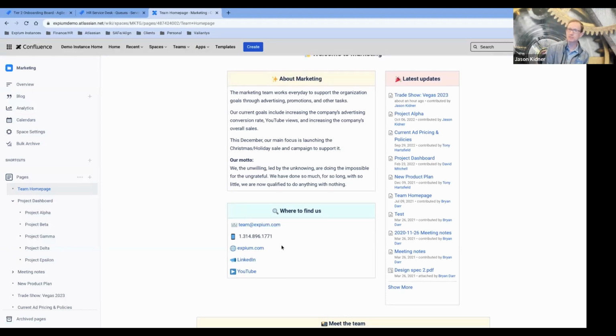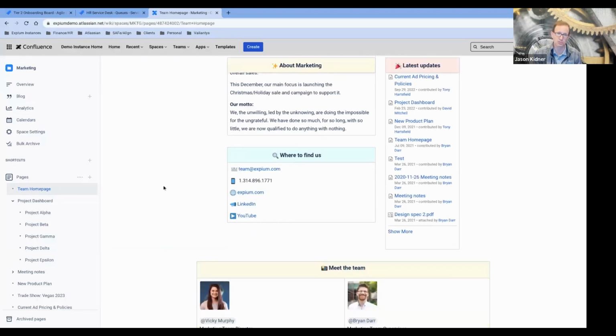So the links don't necessarily have to be links to other Confluence pages. That's very possible. As you can see here, the latest updates, these are links to different Confluence pages. You can have links to any other tool out there. As long as it has a URL, you can put it in and have a nice hyperlink within Confluence. So links to the email, to a website, to LinkedIn, to YouTube. Again, these can all be set up with really cool icons to make it more interesting.